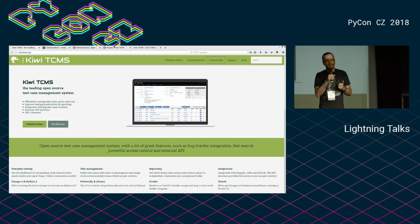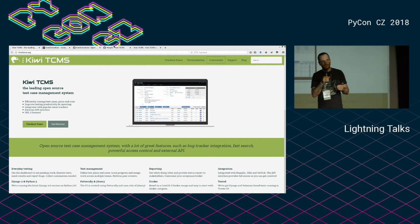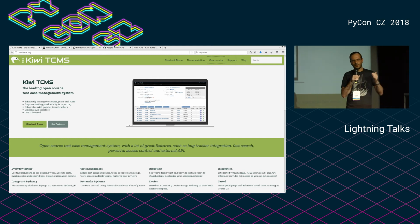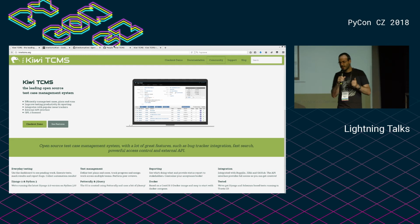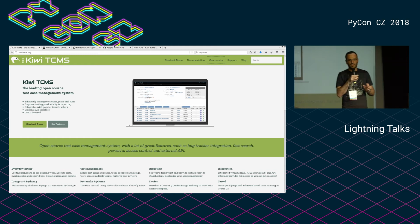I continued development. I was able to upgrade from Django 1.6 to 1.7, 1.8, 1.9, 1.10, 1.11, 2.0. Then upgrade from Python 2 to Python 3, and now to Python 3.6 in particular. So yeah, that's cool. There are around 20,000 lines of Python code in this project and around 10,000 lines of JavaScript code. A lot of them need refactoring.